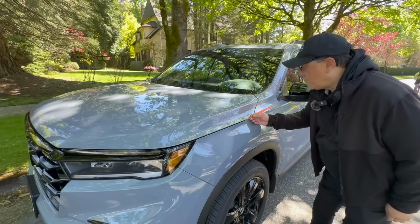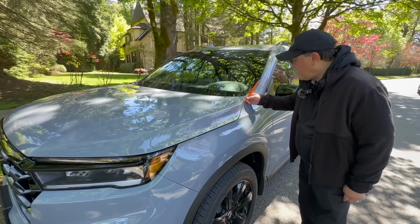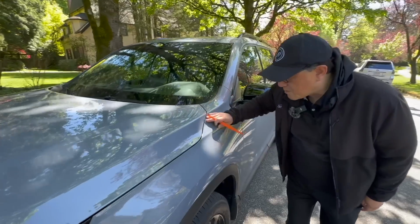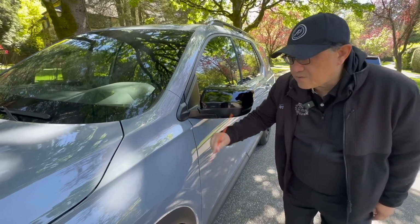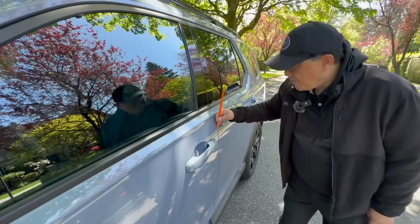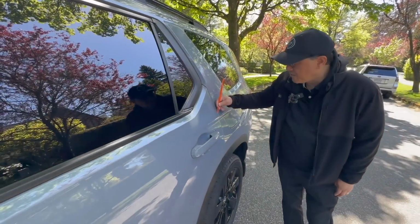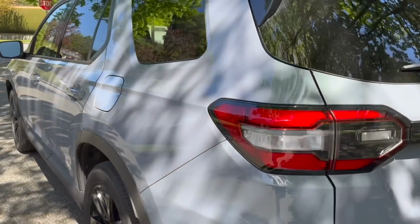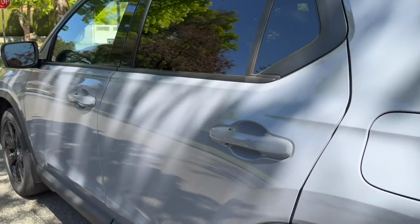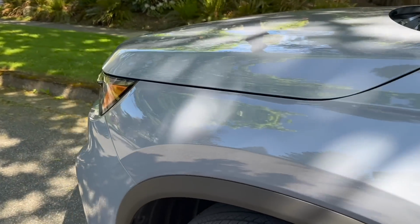If you can follow through here with me, the gap is only 3.5 millimeter there, actually 3 millimeter here with a perfect alignment. And if I keep on going here, 3.2 millimeters, a little bit wider here at 3.8 millimeters, and then back to about 3.7 millimeters. So the gaps are very competitive with others. The alignment is also really good. Everything lines up. But based on my comparison with other vehicles, what do I think?